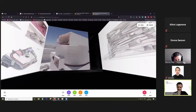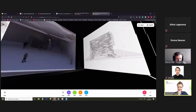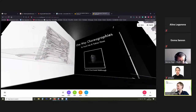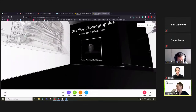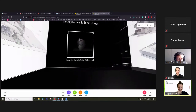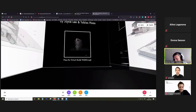Maybe as a last thing, I think there is always an option to enter 3D models, right, Bense? If you hover, which I would strongly encourage, because this project is actually designed as a one-way circulational system. So maybe the visitors even manage to get through that sequence through the project. Should we do it now as well?